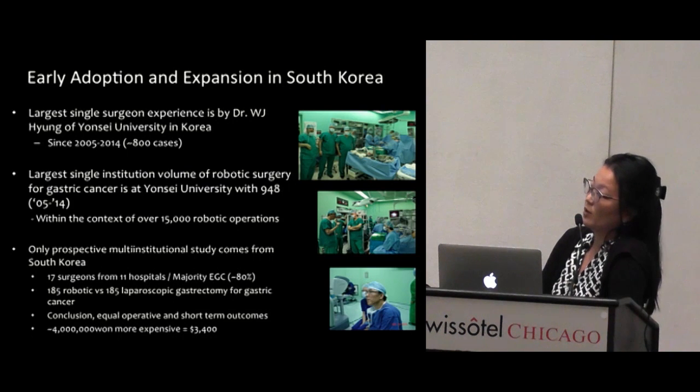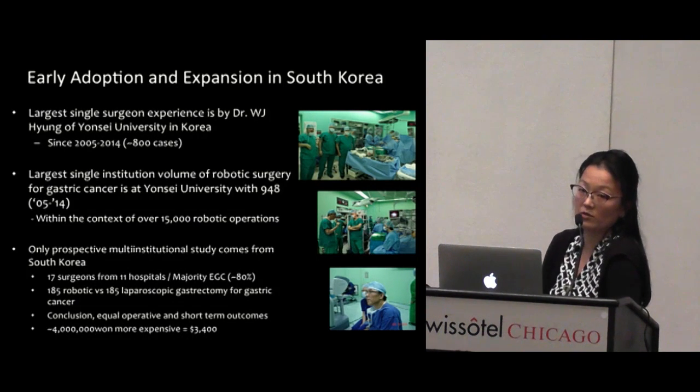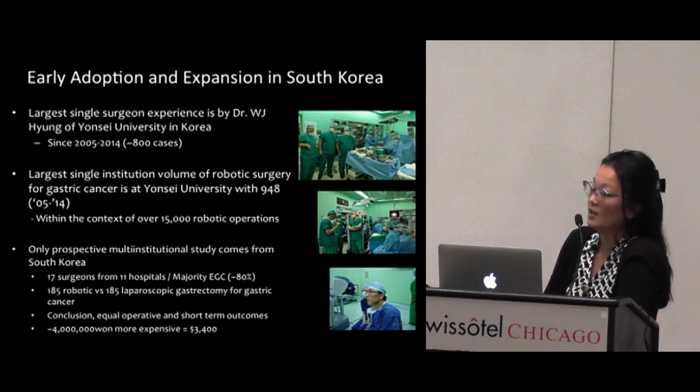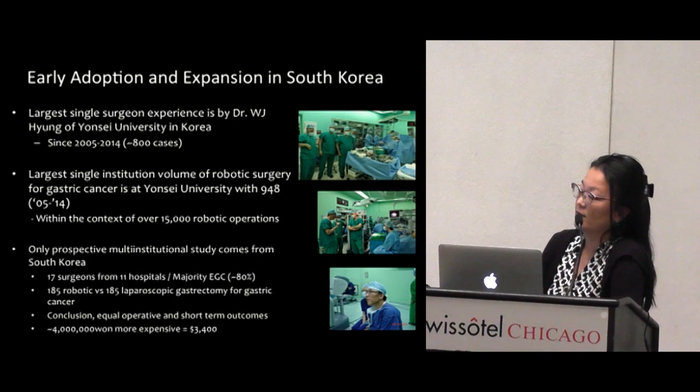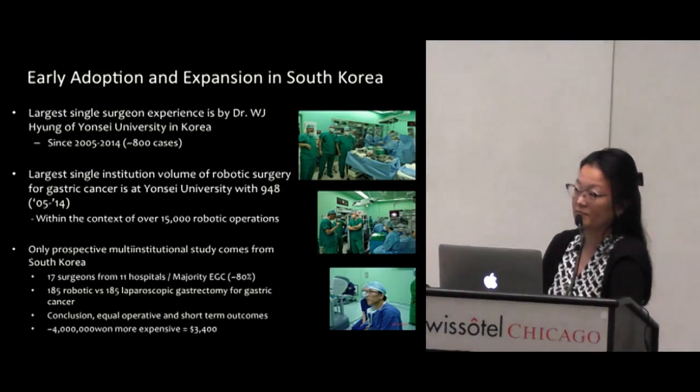So, a quick expansion. And we know that the first multi-institutional study came out from South Korea, meaning there were 17 surgeons from 11 hospitals performing robotic surgery as well as laparoscopic surgery. The conclusion of this study, with 185 patients versus 185 patients in the laparoscopy group, was pretty much equivalent outcomes, and it costs more.